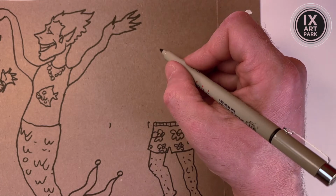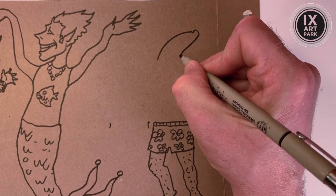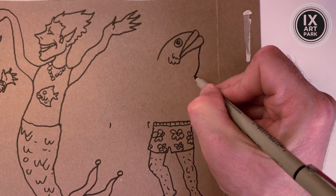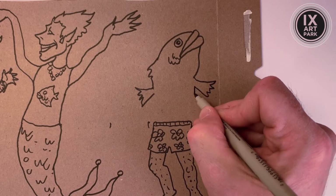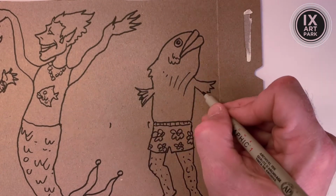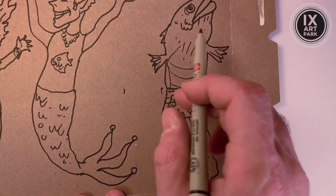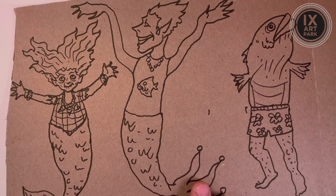So let's go this way. Add that eye there. Keep the fish kind of simple. Let's do some fins. There we go. Details, bit of detail. So it's a mix. It's a mix of characters we have here. Try to get them all into view for you.